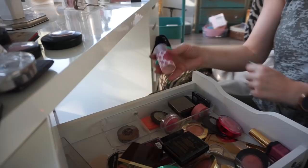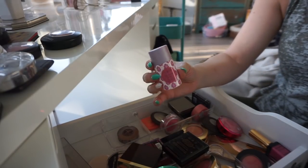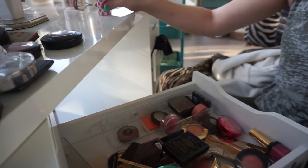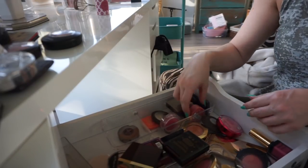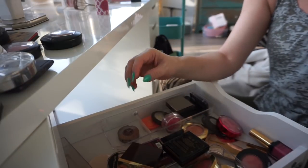Woo! Bad. This is a cream blush by Tarte. It's called Blushing Bride. I really like this. I actually used this recently, so I'm going to keep that. This is a bronzer, so I'm going to put it in the bronzer drawer. This is another Bourjois Healthy Mix blush. I'm going to declutter that.